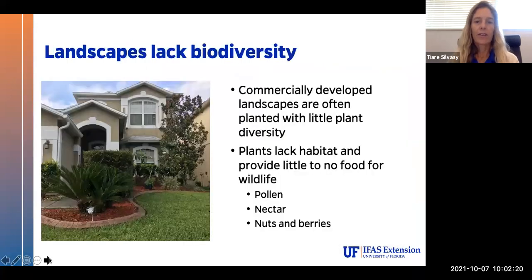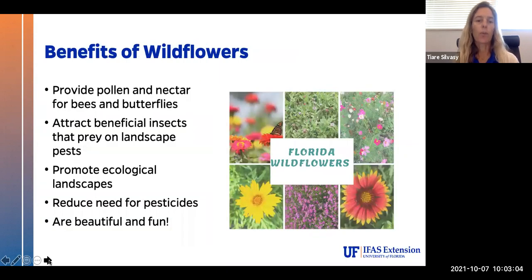So moving on here, the Wildflower project is part of an effort to increase biodiversity in our region. So this is a picture of maybe someone's house, a normal kind of cookie cutter home. And with our rapid development, we have kind of commercially developed landscapes. And, you know, they might have something like a magnolia or a Laura pedlum or a sago palm, but they really lack a lot of flowers or floral resources that provide the pollen, the nectar, or other food for wildlife like nuts and berries. So we're seeking to address this problem with wildflowers.